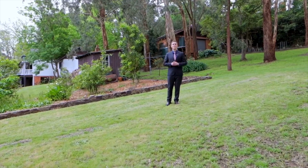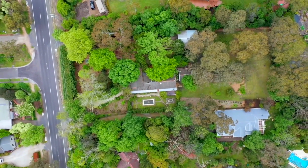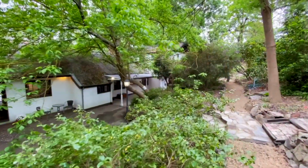Have a look at the amount of land here. You're set on just under an acre of land. It's peaceful, it's tranquil, you can hear the birds chirping. It makes you feel like you're in the middle of nowhere. Yet, you're walking distance to Billinock College and Mooroolbark Central. What an absolutely amazing opportunity in the perfect location.